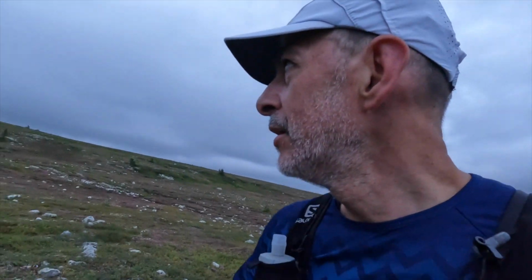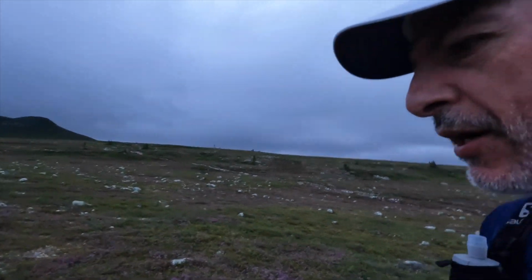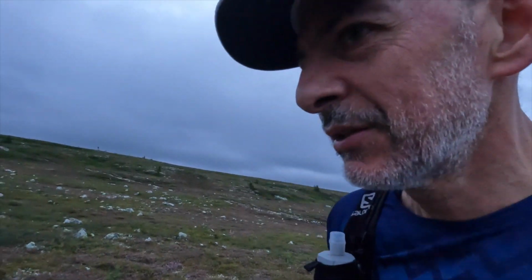Of course, the course is going to be perfectly marked on race day, but now a little warning. When I rushed down the top up there, I just kept going on that track, and then I realized I was going the wrong way. There's a turn to the right to head down to the valley, and I just didn't see it because I stuck to the big trail. So I don't think it will be a problem on race day, but you know how it is. Sometimes you're too focused on following the person in front of you or just watching your step, and you just pass by a marking.